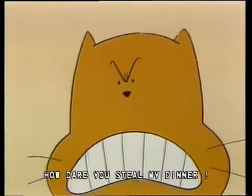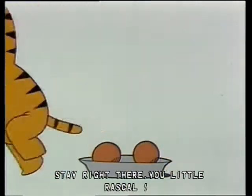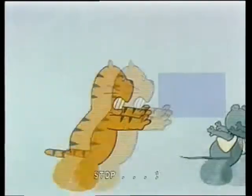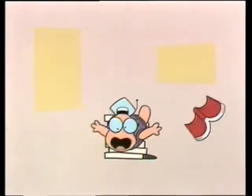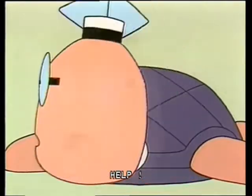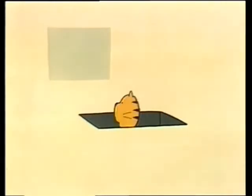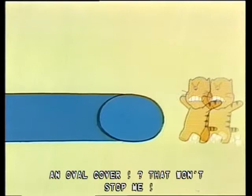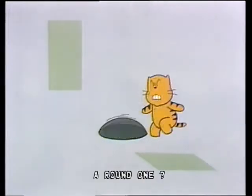How dare you steal my dinner! Stay right there, you little rascal! Help! Help! Help! Stop! Help! An oval cover? That would stop me. Stop right there! A round one?